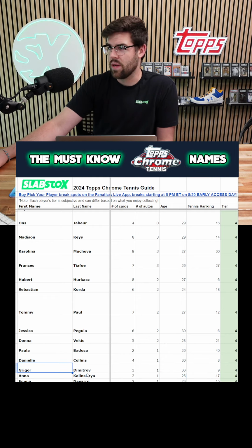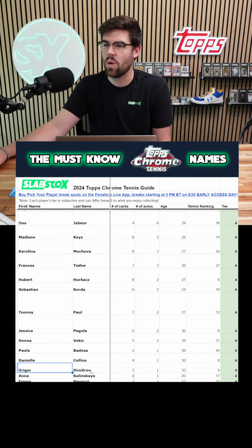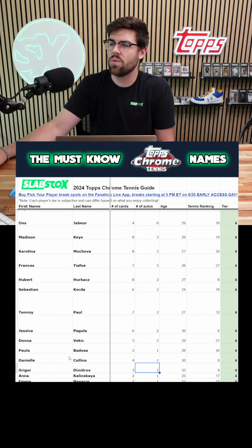Grigor Dimitrov is currently a top 10 player in the world. He's number 9 overall. He actually is in 2021 Topps Tennis as well, so he's a lot cheaper in this product than what you might expect because he already signed in a set. He does sign in this one as well.